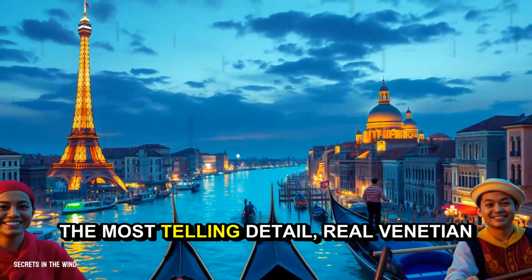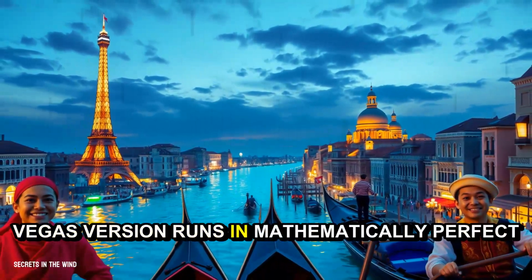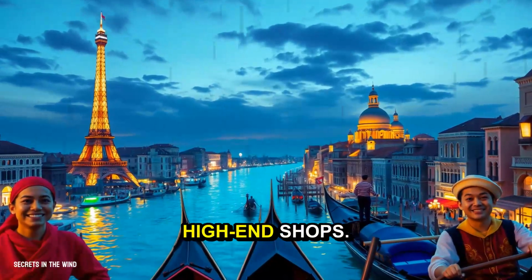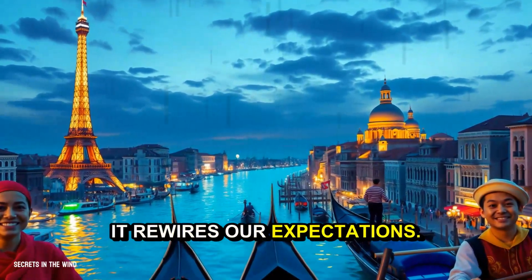The most telling detail, real Venetian canals follow the natural topography. Vegas' version runs in mathematically perfect loops to maximize foot traffic past high-end shops. This illusion isn't harmless fun, it rewires our expectations.